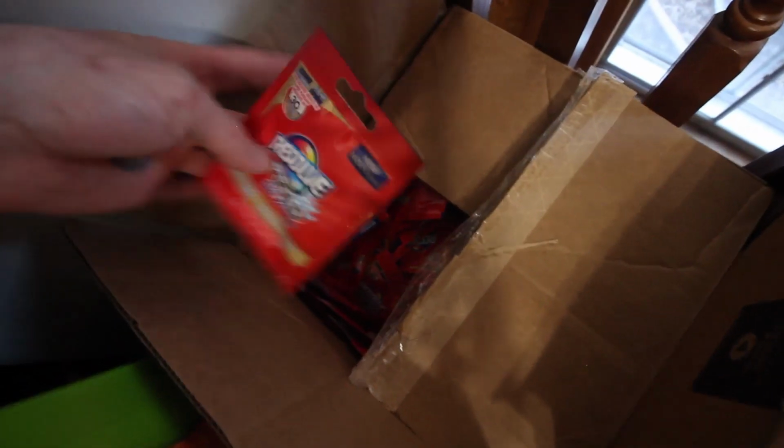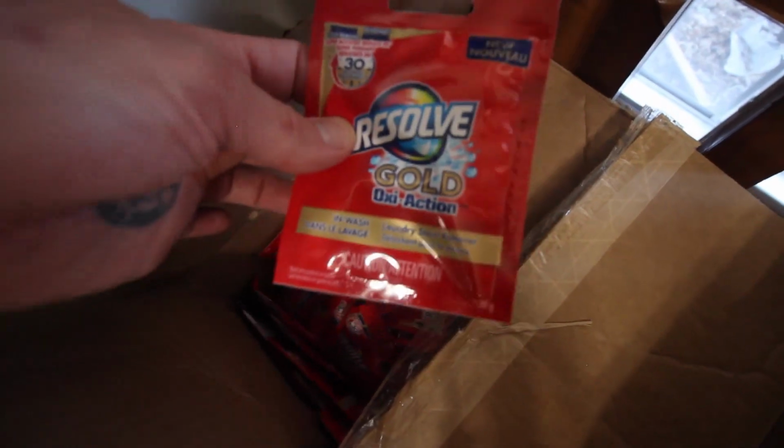They also come with these, which are like stain remover for laundry. Like a lot in there. Quite a few, and I think those things are kind of expensive. I don't know, I've never bought them. But I'm not sure what to do with the stain remover. I'm hoping maybe I can sell them if I have a big enough box. There's got to be someone out there that uses those.